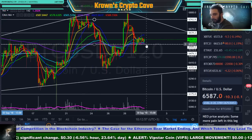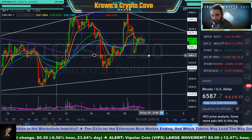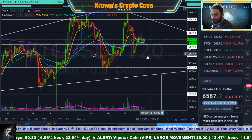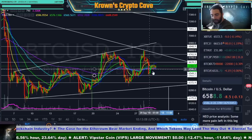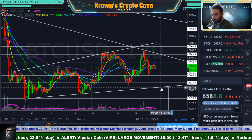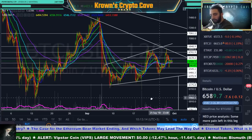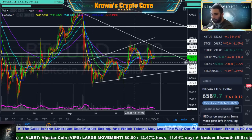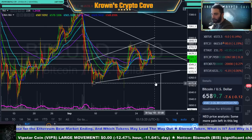If you do break 66.50, then there's very little holding you up from about 64.50, or a little bit more accurately, right around here. If 64.50 breaks, very little holding you up from about 63.70. And at that point in time, you really don't want to let go of about 6,300 support, because that would officially resolve this to the downside, this broadening wedge or bear flag, which could initiate that measured move.